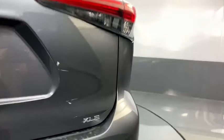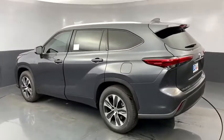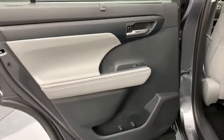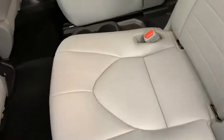trip computer, fog lights, heated front seats, electronic stability control, rear window defroster, tachometer, brake assist, panic alarm, power moonroof, remote keyless entry. If affordable style and reliability are what you're looking for, this vehicle couldn't be more perfect. Drive it today.